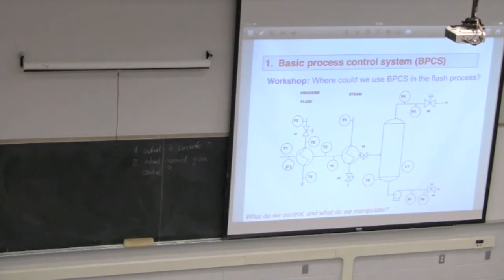Is that an unsafe condition though? It's certainly going to change our vapor liquid equilibrium. So we're going to send more vapor than we would otherwise, and then that will cause that pressure to go up again. Anything else?